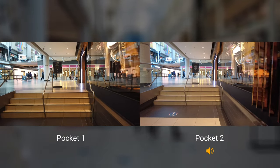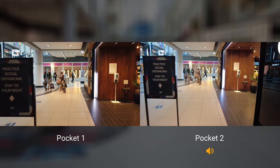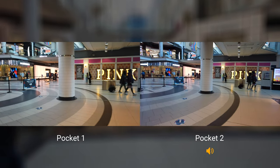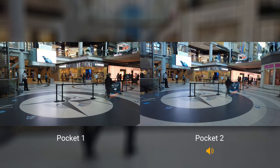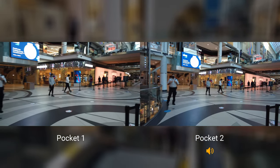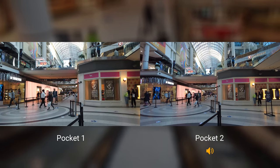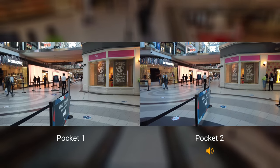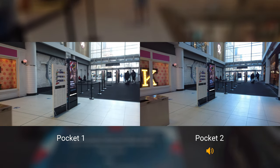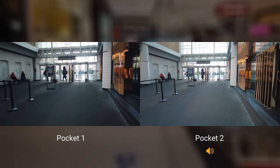Don't forget to leave your thoughts and comments below as to which camera you prefer. I think I actually kind of prefer the slightly softer image of the Osmo 1 versus the over-sharpened look of the Pocket 2. Alright, let's head outside. But pretty much everything else on the Pocket 2 is a home run in my books.